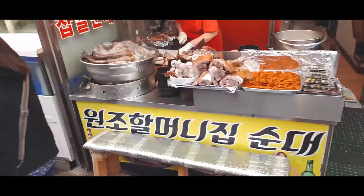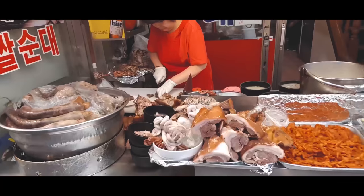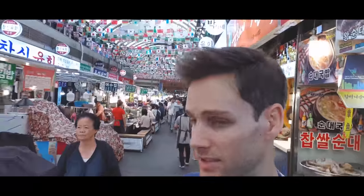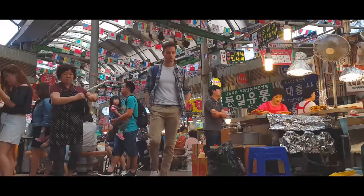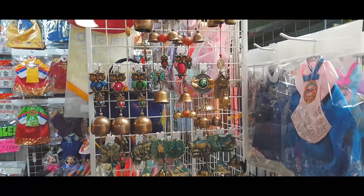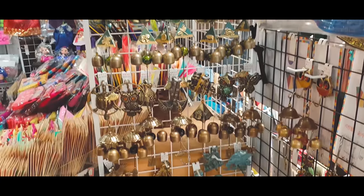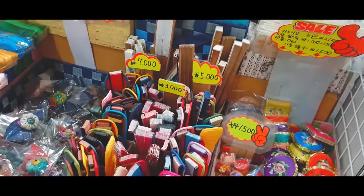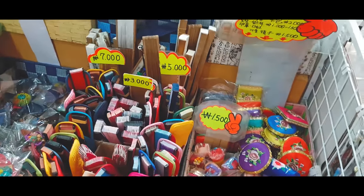Check this out. Intestines and stuff. Not my kind of thing. Alright, so this is one of the souvenir shops. They want a souvenir from Korea. Woo! I've seen so much now. What an interesting culture.